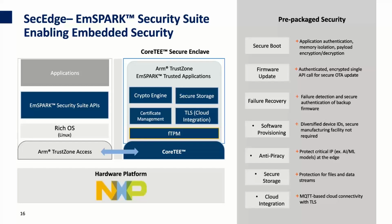and then the system itself protects IP, and provides secure storage, and the cloud integration is addressed by the runtime applications there. So I think that is a quick overview of the basic chip level security.